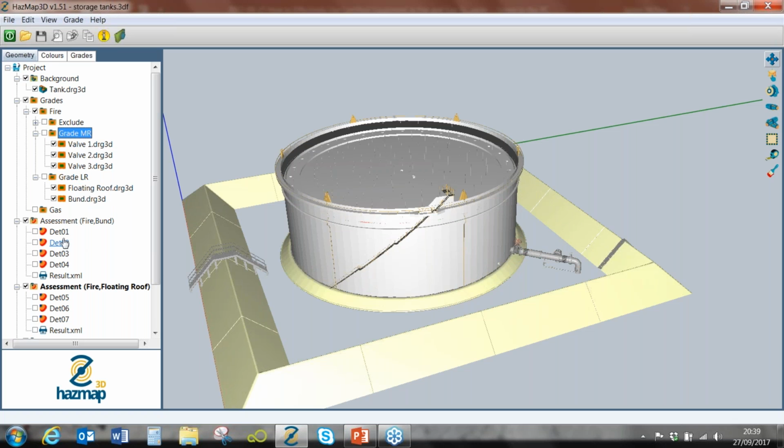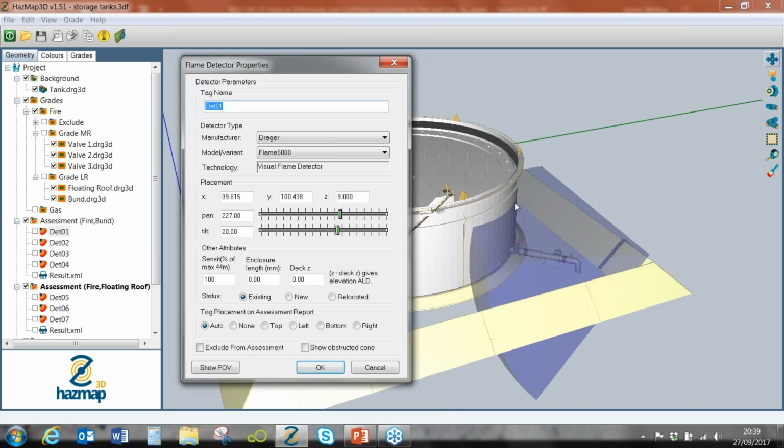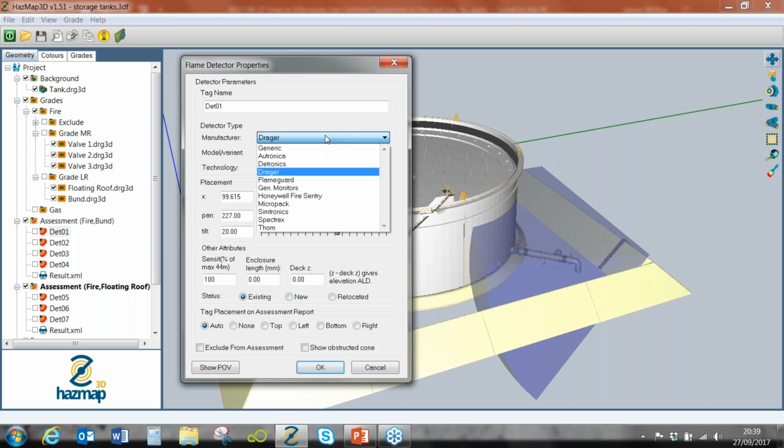Now, with respect to the detectors which have been added, we can see the first detector in the corner there looking directly at those valves. Now, this detector, for the sake of argument, is a Draeger Flame 5000. However, when I select the drop-down box here, you can see that we have a number of different manufacturers here.